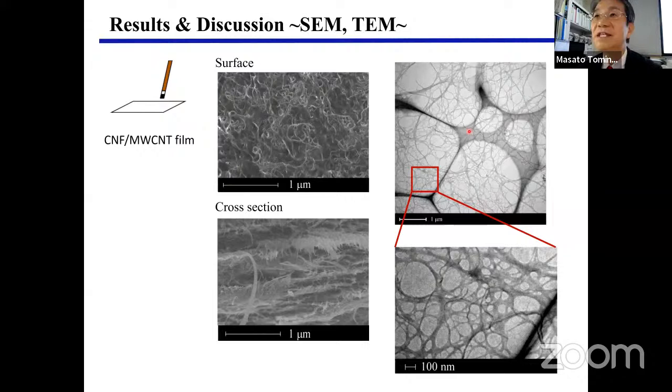This is a TEM image of the dispersed solution. You can see many lines, and these are the cellulose nanofibers. Not single cellulose nanofibers, you can see bundled cellulose nanofibers. And in the cellulose nanofiber, this black color one is the multi-wall carbon nanotube. So these multi-wall carbon nanotubes are incorporated with the cellulose nanofiber. That is why multi-wall carbon nanotubes can disperse in the cellulose nanofiber solution.